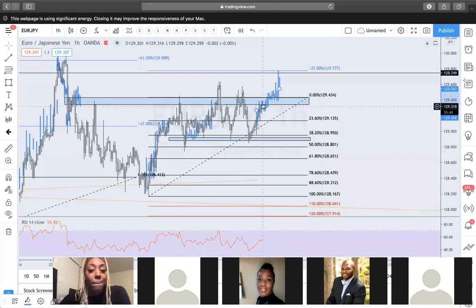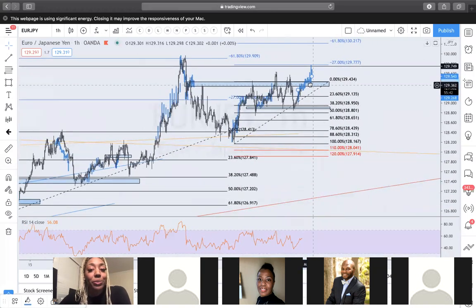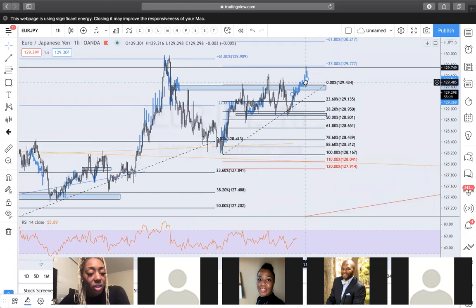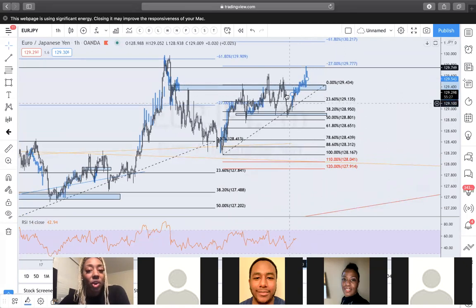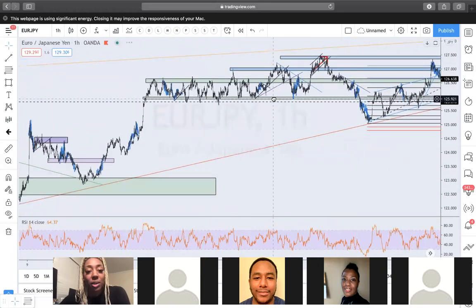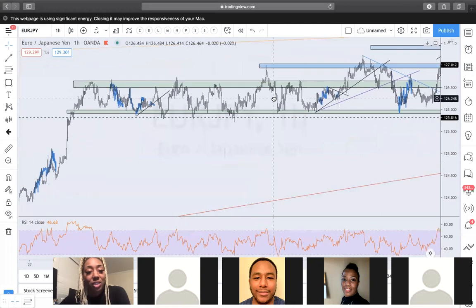But again, the only way this is going to push to this negative 27 is if this, what's the word I'm looking for? If this supply and demand zone is broken. Does that make sense to y'all? Yes. Okay, because I definitely know for a fact it's going to push up here, but the question is, look at all of this. This is an actual example of what I'm talking about, so this can make sense.